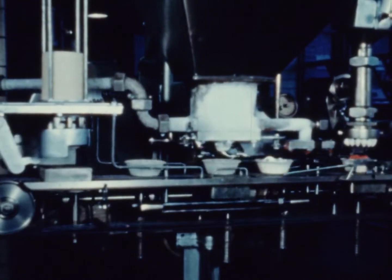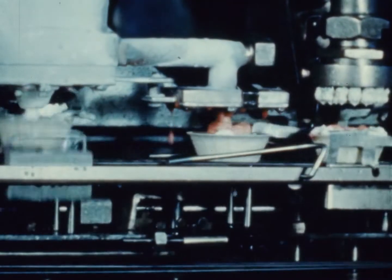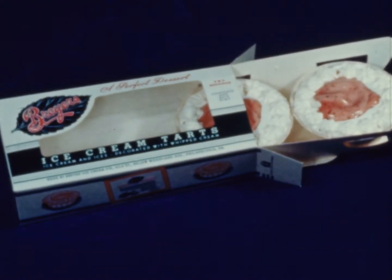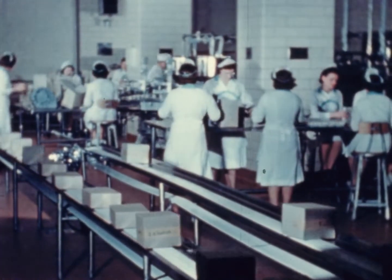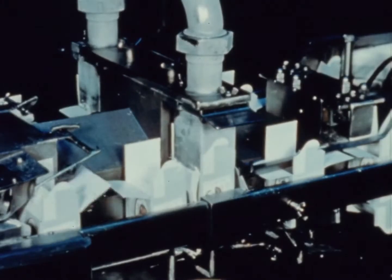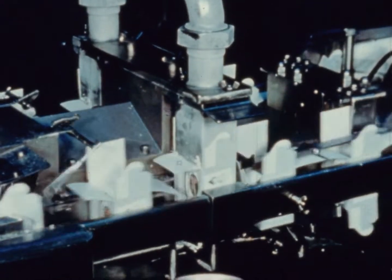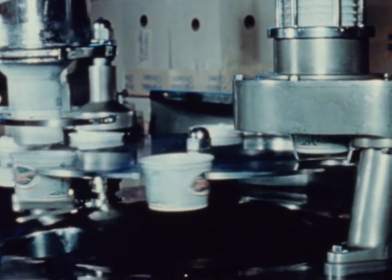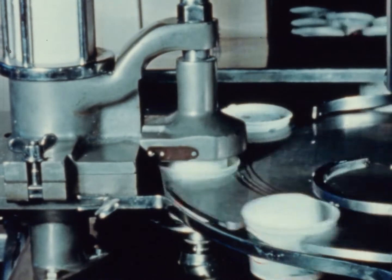But bulk ice cream is only part of the story. Meet the party dessert supreme, fresh strawberry or raspberry tarts, generous individual portions of vanilla, topped with a fresh berry flavor and crowned with whipped cream. Or maybe you prefer your favorite flavors in half gallons, or the popular pint packages. Did I hear a small boy or girl say Briar Dixies? You bet. Two flavors, chocolate and vanilla, automatically filled and sealed just like those 10-quart containers you saw a minute ago.